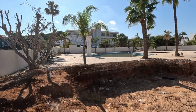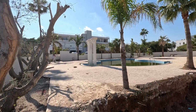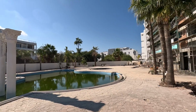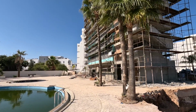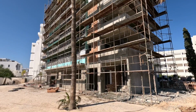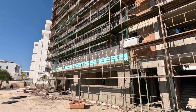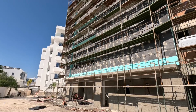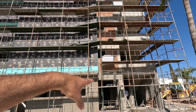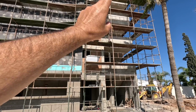There we are. Let's go round now, be careful. As it says, it's quite a big hole. Go around this way. Oops, careful. There we are. So there's the original swimming pool, and there's the massive extension going up. Can you see? Looks like still quite a lot of work to complete. The outside needs rendering. They put the insulation in, and I think that's the stairwell up there. Massive verandas, look at that, and another stairwell further back.